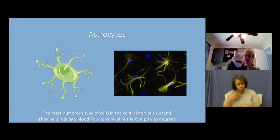And one of the things that astrocytes do is they help the nerve cells get all the food they need out of the blood that goes to the brain. And they also help keep poison substances that might get into the blood out of the brain so that the brain doesn't get hurt, but it gets all the food that it needs.